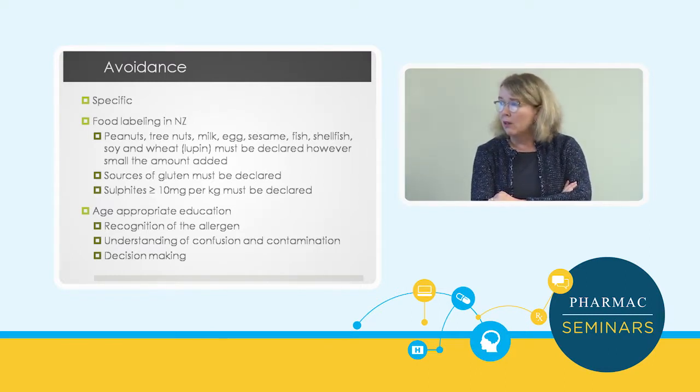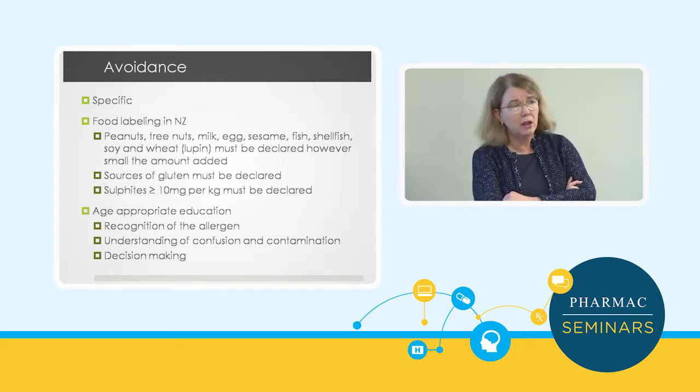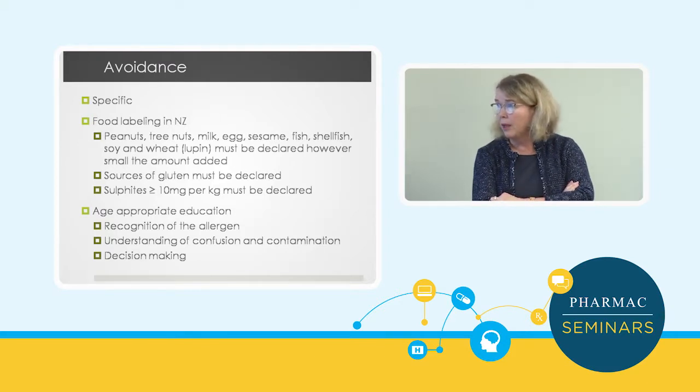I think one of the things that we try and focus on is age-appropriate education also for the child, because one of the situations that we really want to avoid is that parents do all the work about avoidance, but the child never actually learns what the thing is that they're allergic to, what it looks like and how to be careful about staying away from it. Making sure there's some understanding about confusion and contamination and trying to, with time, empower the kids about making their own decisions about what they should and shouldn't be eating.